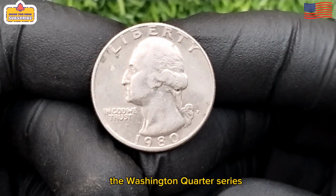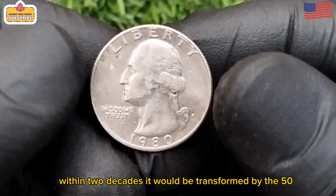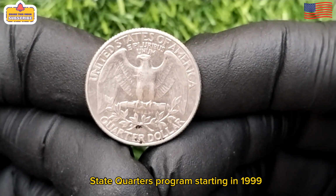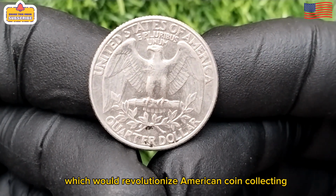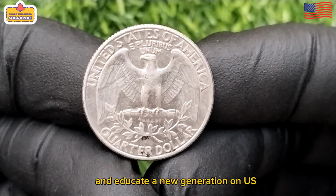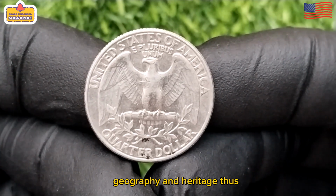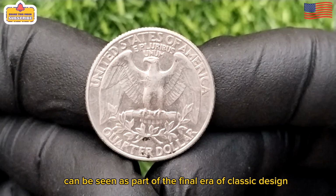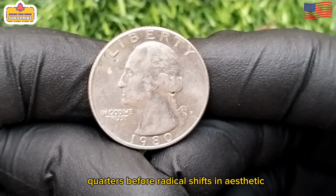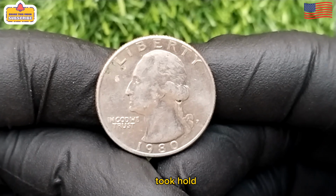The Washington Quarter series was approaching a crossroads. Within 2 decades, it would be transformed by the 50 State Quarters Program, starting in 1999, which would revolutionize American coin collecting and educate a new generation on U.S. geography and heritage. Thus, the 1980 quarter can be seen as part of the final era of classic design quarters, before radical shifts in aesthetic and commemorative approaches took hold.